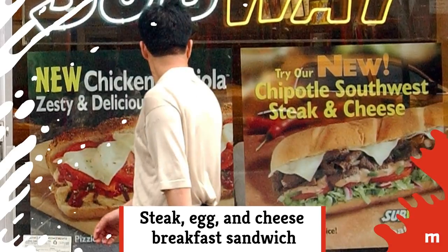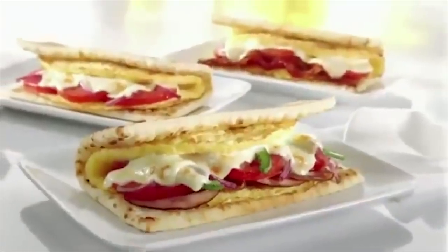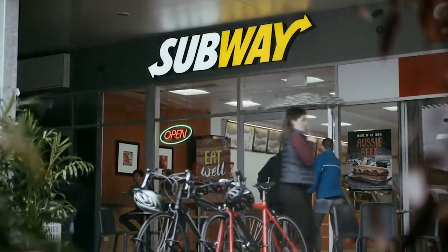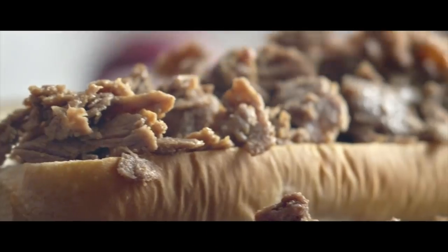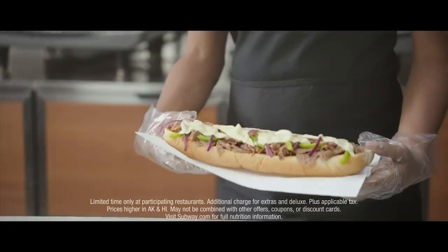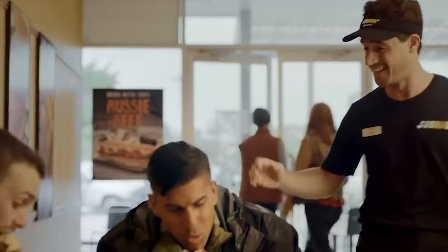Steak, egg, and cheese breakfast sandwich. Subway didn't serve conventional breakfast at all until 2010, when they finally found a way to break into the breakfast market. But they still have a bit of work to do to make it healthier. At a glance, 450 calories for their steak, egg, and cheese sandwich might not seem too bad. But this breakfast sandwich also comes with 18 grams of fat and 1,280 milligrams of sodium.